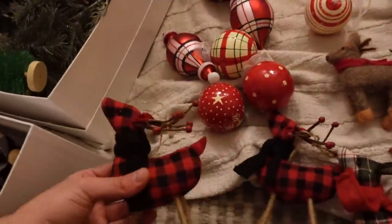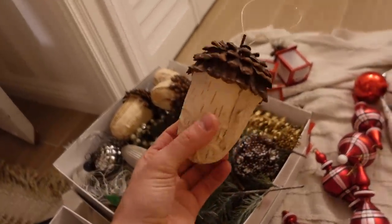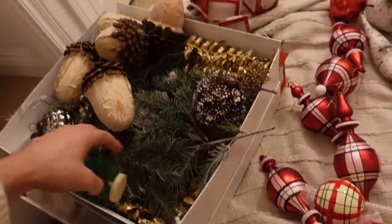And then I have these deer, which I don't know if I'll use because I have some for the fireplace that I want to design up there. This is for the fireplace. These acorns are kind of tacky. I don't really like them that much. I wish I could have real acorns like on garland, but I only have one of these, so I can't really use that. And I have some more picks and such in here.